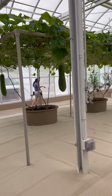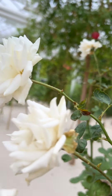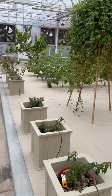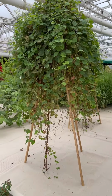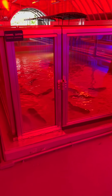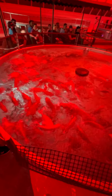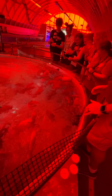Over here is our winter melon. That's hops. They're all about to feed the fish. 2, 1, run! And then I know some people like to smell like fish. I am not one of them.